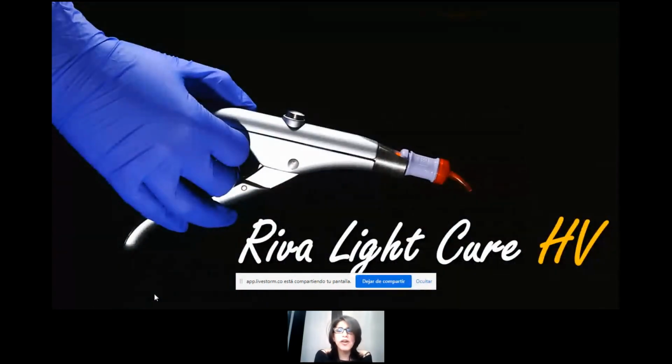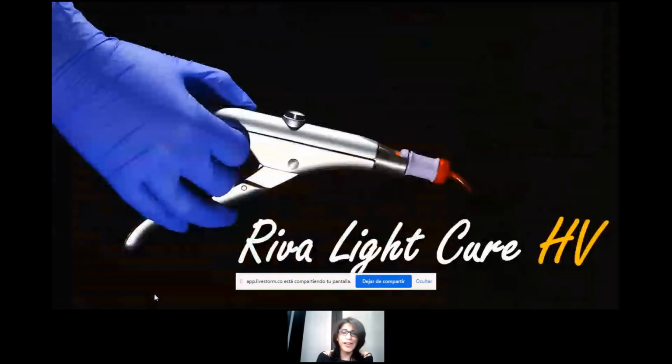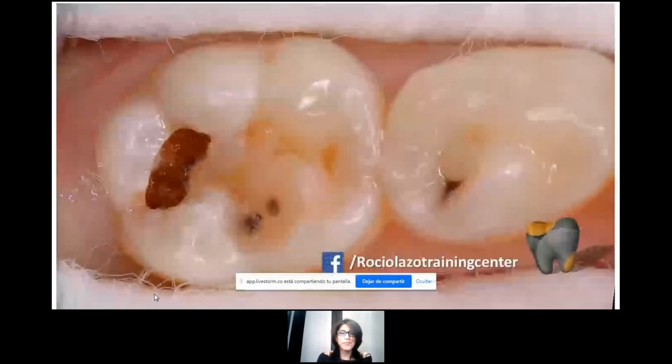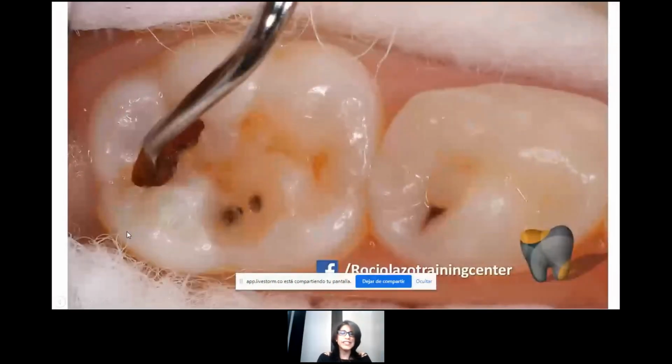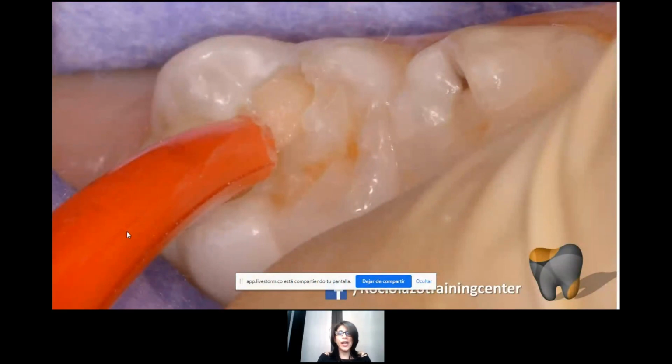And this is the picture of the capsule of a Riva Light Cure high viscosity. And it's great. This is one of my favorite glass ionomers because it's modified with resin, and you have a good looking material, and the percentage of strontium in this material can help to not grow bacteria in the plaque, so less plaque. Look, this case is a caries-infected dentin. I remove the infected dentin and I will work in the affected dentin. It's ready to apply the Riva Light Cure high viscosity.